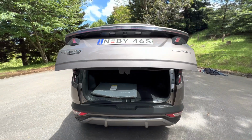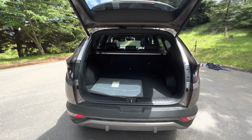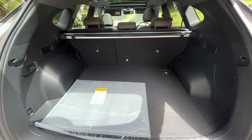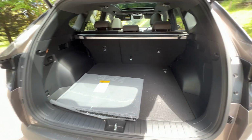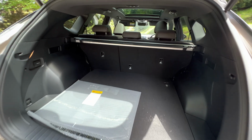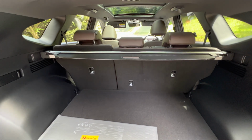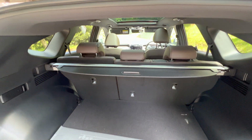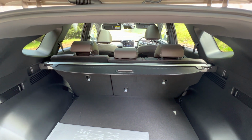So the electric tailgate opens up. We've got a decent amount of space in here. Plenty of space to fit school bags, luggage, trips to the airport, that type of thing. You don't really need any more space than that, but if you do, you can obviously fold the seats down, extend it all the way out to the back where the driver and the front passenger seats are, and you've got absolutely acres of space in there.